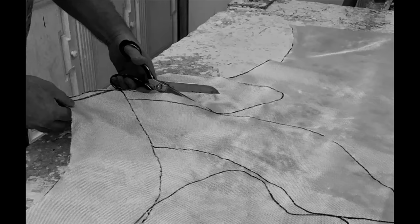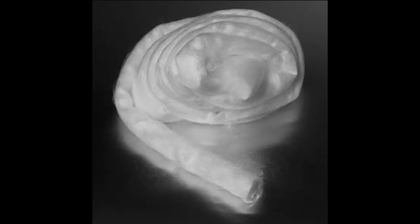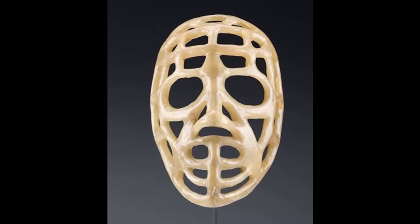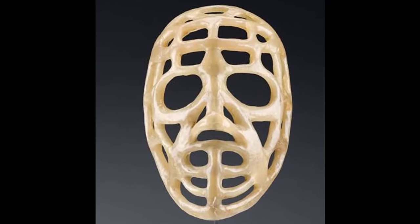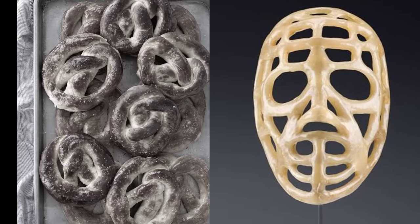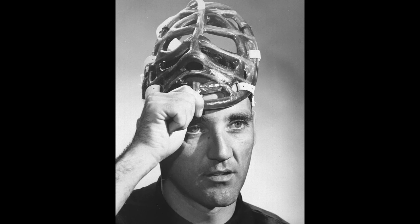Soon after making Plante's original mask, Birchmore changed his technique and was no longer using sheets of fiberglass to make a mask, but was now using fiberglass yarn, which was easier to contour to the face and allowed him to make protective masks that were lighter and allowed for more airflow. This style of mask began to be known as the pretzel mask for its likeness to a large pretzel. Plante even began to wear the new pretzel mask.